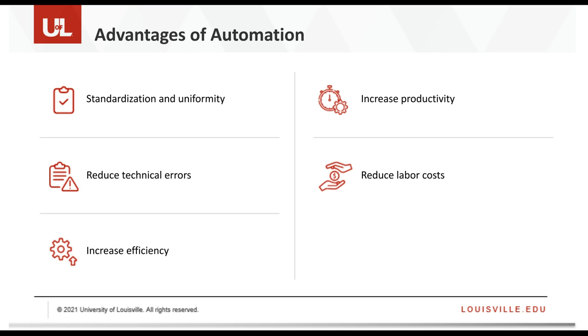So the advantages of automation, as many of you can already appreciate, is it standardizes, promotes uniformity and consistency. It does contribute to a reduction in technical errors, which I will address when we get into the experiences with the prototype that we'll talk about. It increases efficiency. That's a term that administrators like to use, along with increased productivity, and reduced labor costs. And reducing labor costs is not intended to replace people, but to utilize more effectively your staff for other duties in either mycobacteriology, mycology, molecular, and so forth. So you don't necessarily have to add FTEs, but rather you utilize them more efficiently.